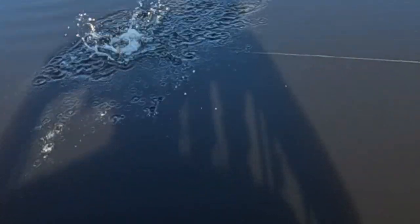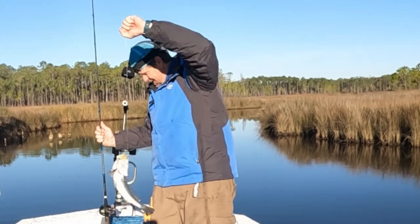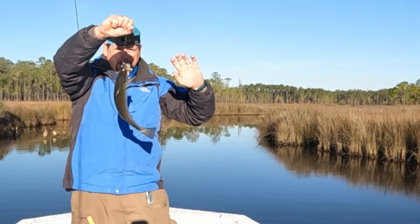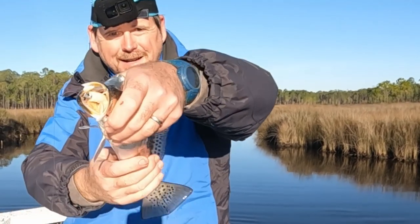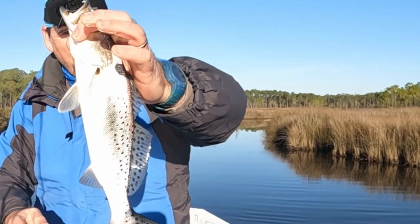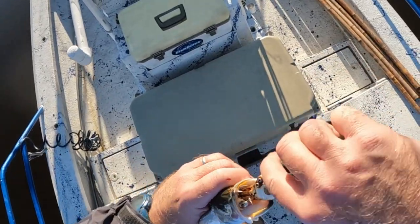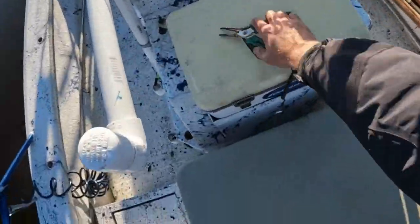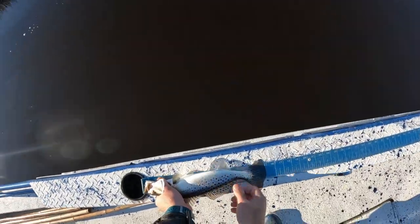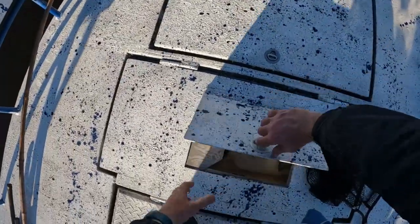There we go. Come on. Boat flip. All right. Another keeper speckled trout, y'all. He choked that thing. Man alive. Look how deep he choked that bait, y'all. Woo! I mean, swallowed it. Another keeper fish. 15-inch trout in the box.